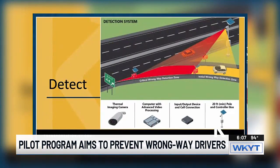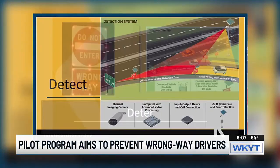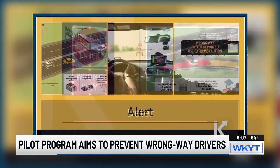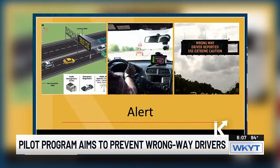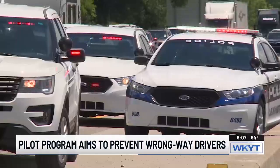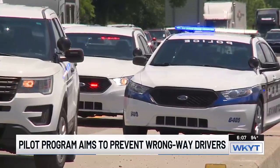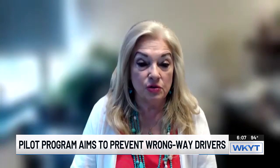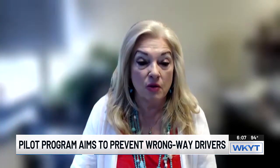The detection system identifies wrong-way incidents and other safety concerns in real time. The deterrent system activates warnings to discourage the wrong-way driver. Then the alert system notifies other drivers of the wrong-way driver. They're still working to determine how this will work. At the same time, first responders will be notified. That has been measured actually at this point in seconds, and we will continue to investigate that as well to make improvements as we move along with this project.